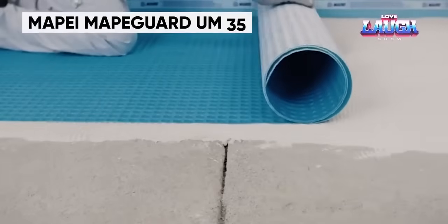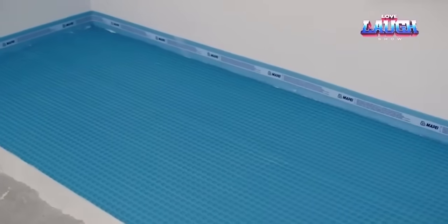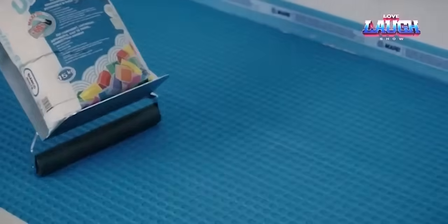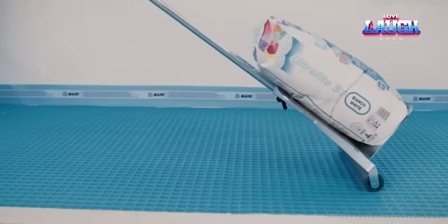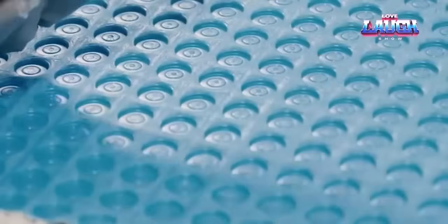Mapag Guard UM35 is also quite a technologically advanced product. It is a waterproofing release membrane that combines several advantageous qualities at once. Firstly, it is suitable for cracked, damp, and even not fully cured substrates. Secondly, the membrane conducts heat well, that is, it combines perfectly with warm floors.